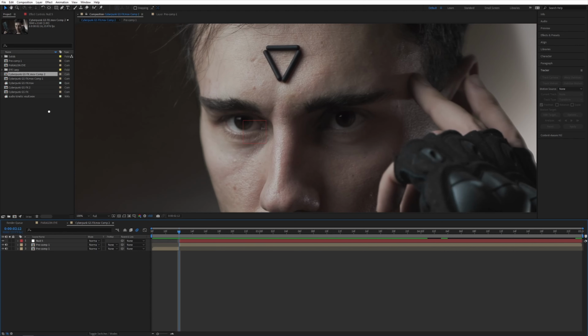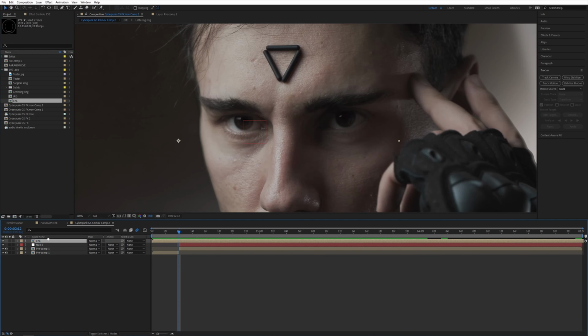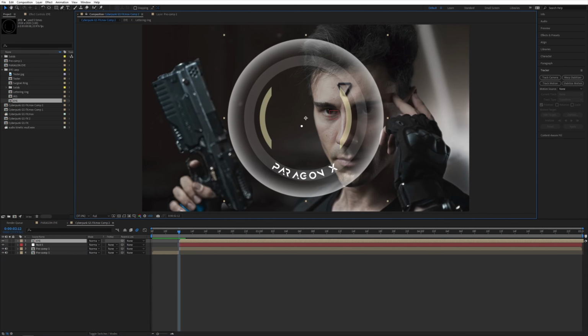So now, on to the cool stuff. I will open my eye design one from the eyes pack, and I'm gonna start with the eye itself. Actually, I'm just gonna drag it right in, take it back at the beginning. So this is how the eye looks at the beginning. It makes no sense, right? But don't worry, guys. The important thing is to have a really cool eye design and then knowing the tricks of how to compose it in.